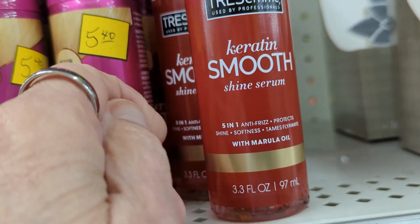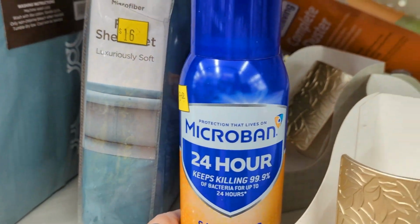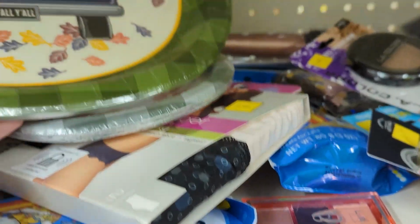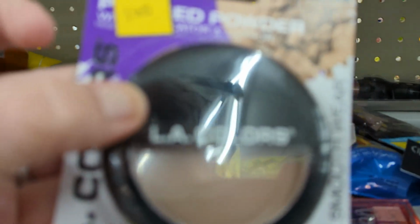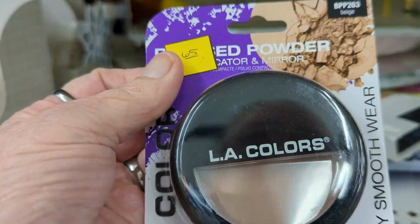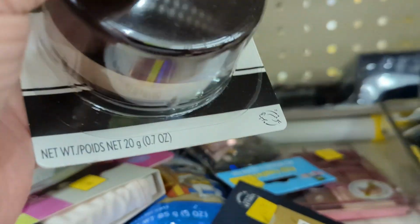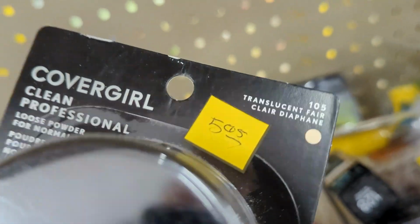$6.30 for that. That's clearance. $5.40. That's not clearance. LA Color Berry Cut $2.20. Silky smooth wear, beige, pressed powder with applicator. That's a little dark for me. I'll keep looking though. 505, translucent, fair. I need like a translucent medium. Translucent clear diaphane, I don't know what that is.